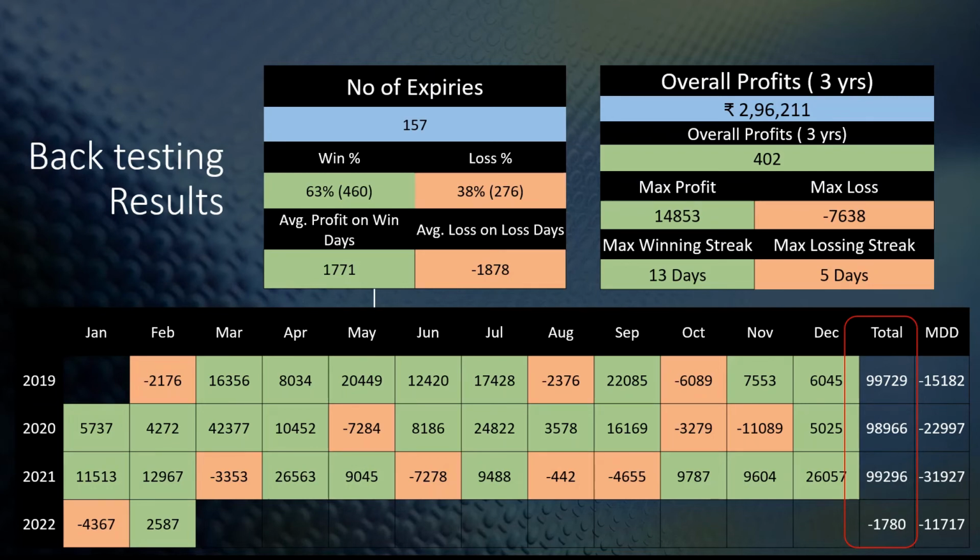Obviously, the back-tested results are done on a software where there are no slippages and it is very highly accurate. So even if you account for some of the systemic challenges, you should be able to see somewhere around 75 to 80% gains on an annual basis.